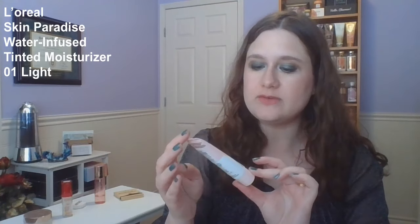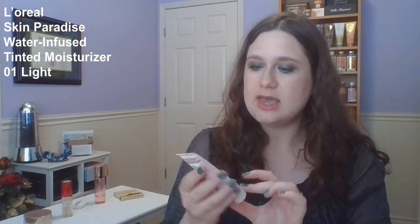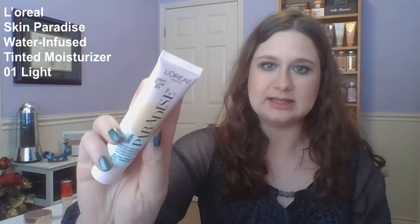But I'm going to be pulling in, for the prompt of foundation, this L'Oreal Paris. This is their Water-Infused Tinted Moisturizer in the shade 01 Light. I have not used this before. It's supposed to be glowing, luminous coverage. I think this is going to be great for summer. So I'm going to give this one a shot.